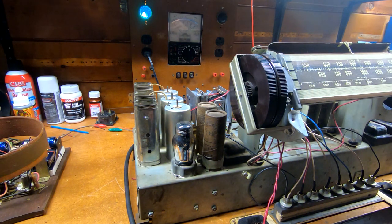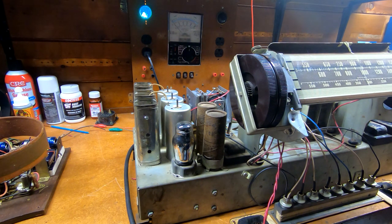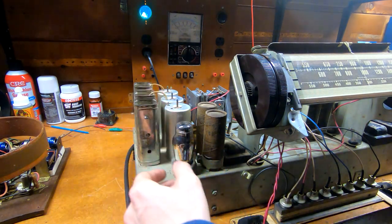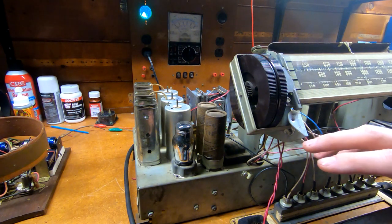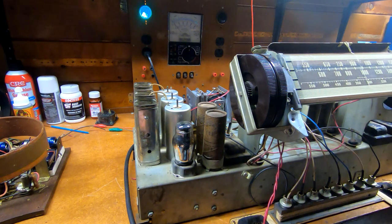Which allows it to act effectively as, well, honestly, like a relay, but it requires substantially less power. So hopefully that was a better explanation if you've never seen one of these before. And I think I'll hand it back off to myself.